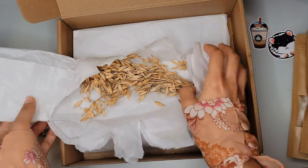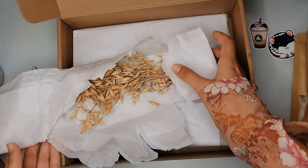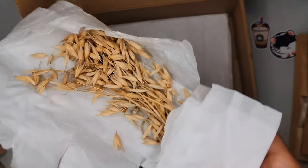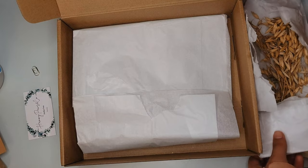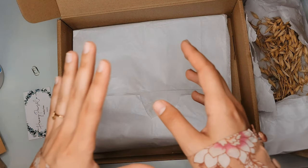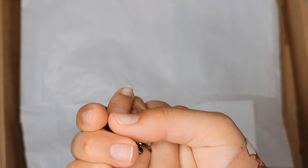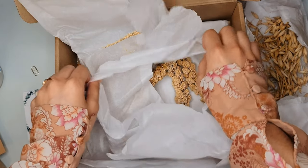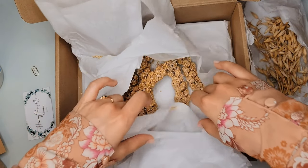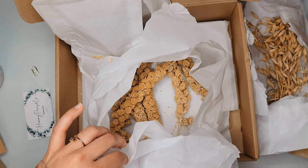Okay, well, this is good. Look at this. So, for those of you who do not know, the purpose of this is for the hamster to, I guess, forage for her food. So it's more of like their natural instincts, well, that's a way of putting it, I guess. Oh, wow. Okay. This is a lot. I did not expect this much.